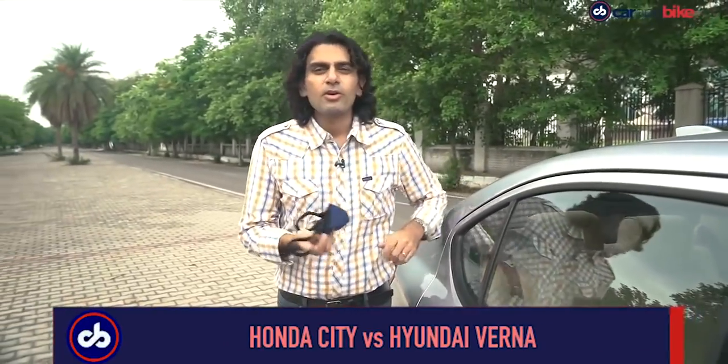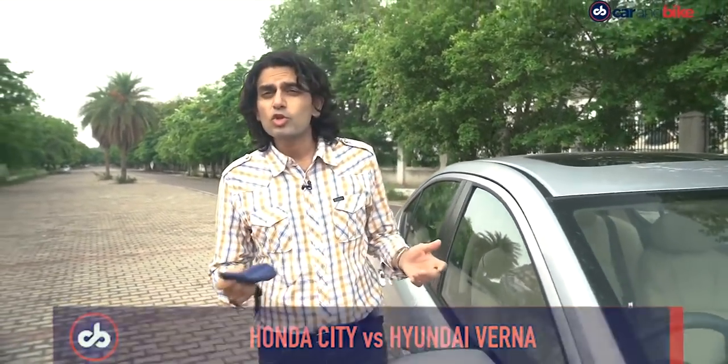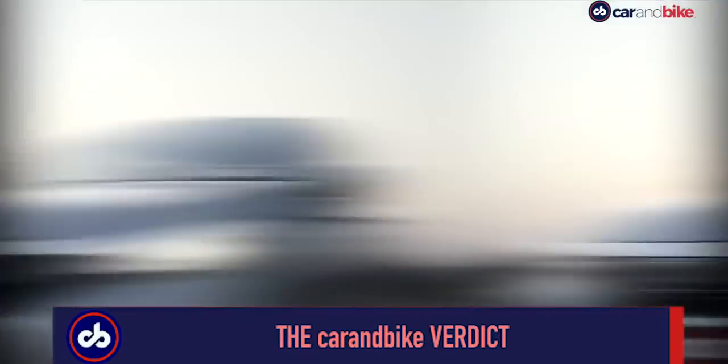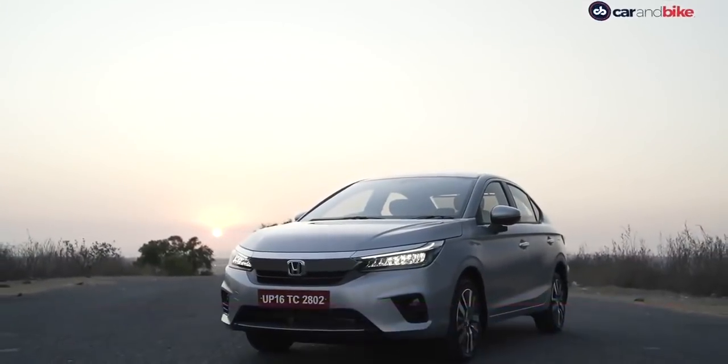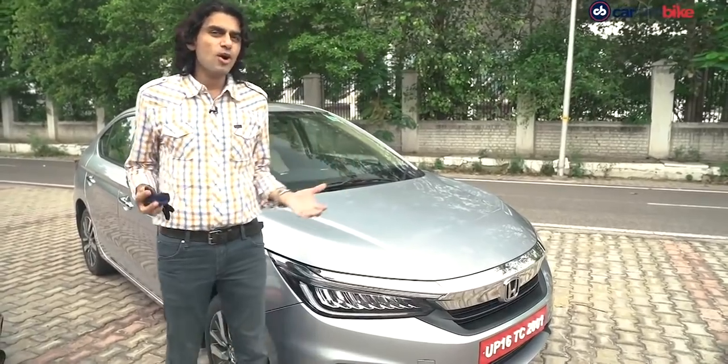So if it's a safe, reliable, comfortable, modern, family car that you're looking for, or even a chauffeur-driven one, the City is definitely the car to go with. And it becomes a very obvious winner because of the fact that it supports a new platform, it's got a lot more features, it's bigger, and it's the Honda City.